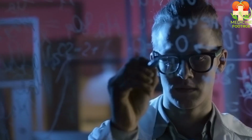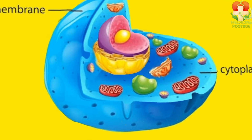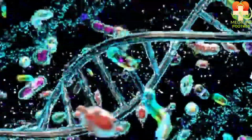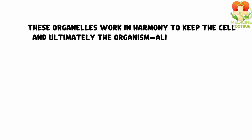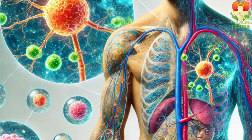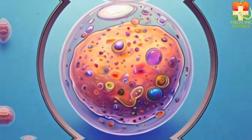As we've explored, each organelle plays a unique role in the life of a cell, from energy production in mitochondria to waste management by lysosomes, and from the control center in the nucleus to the structural support provided by the cytoskeleton. These organelles work in harmony to keep the cell and ultimately the organism alive and thriving. Understanding their structure and function helps us appreciate the complexity and brilliance of life at its smallest scale.